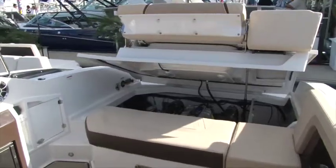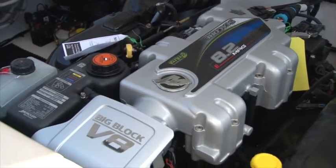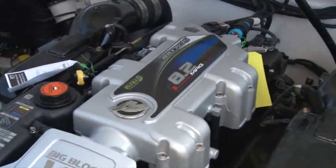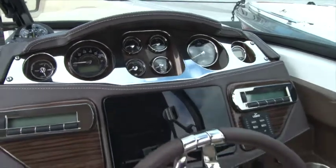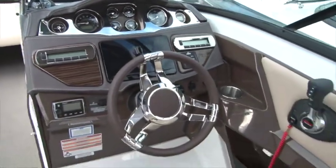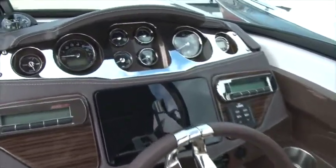Put the Mercruiser 8.2 in it, which is the big block. Real strong power. It's kind of like a muscle car on the water. It likes to growl out of the hull, but it runs real fine and nice. You get in some sloppy sea conditions, 30 miles an hour, 40 miles an hour, it can run at 50, and you're loving it.